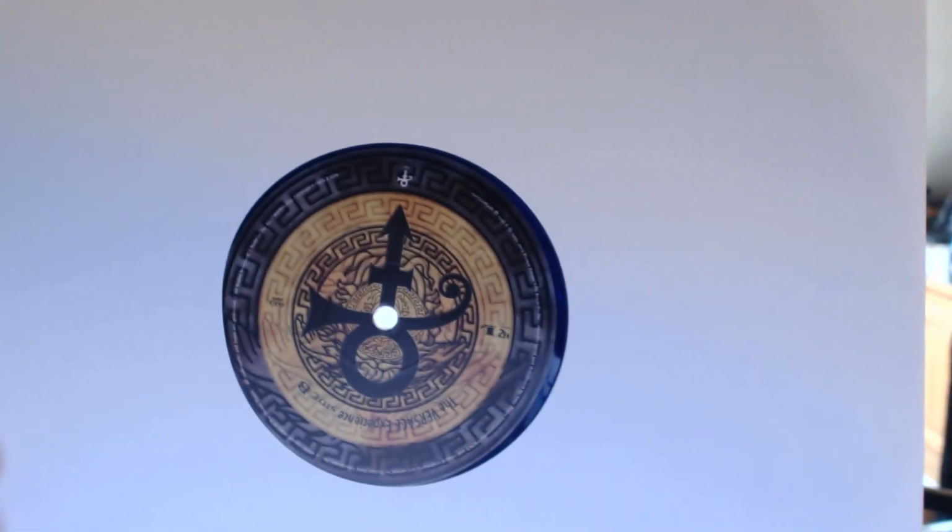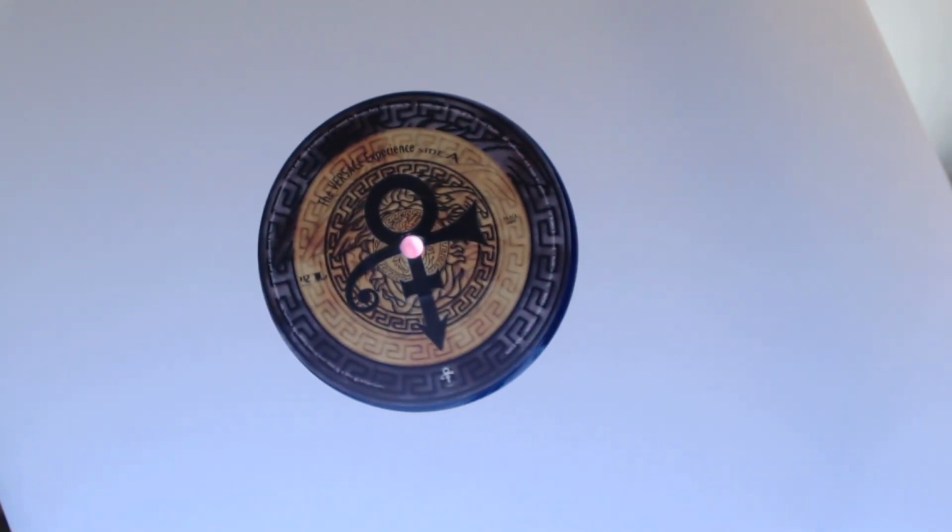Well, you probably can't see in this lighting, but that is purple. It's kind of like a nice swirly pattern on there, and it just has the logo on both sides. No track listing on the actual label itself. And there's also a download code in there as well, which I'm not going to show to the camera. So that is the Versace Experience.